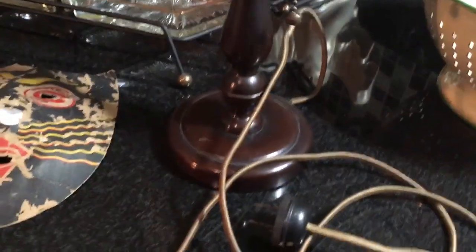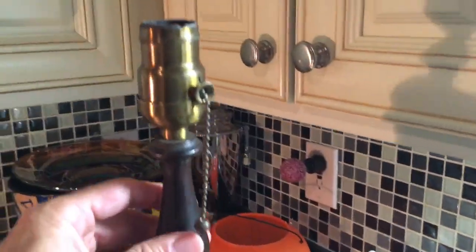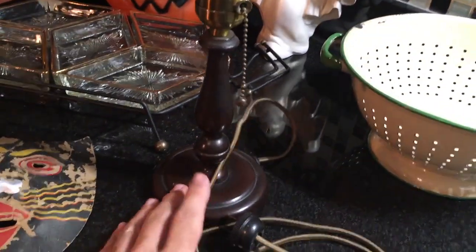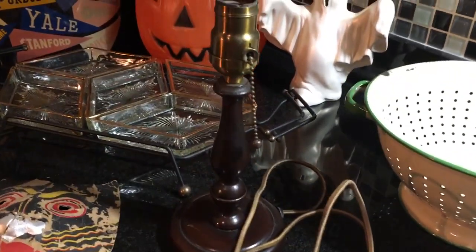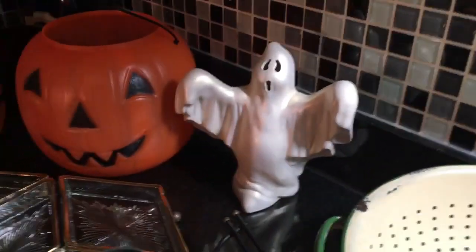Doesn't have a tremendous amount of value, but you know me, I love old light fixtures. I have a section in my shop on old light fixtures, and they sell pretty well for me. So that again was $2. And as it is, I can probably sell it for 15 to 20. There were probably two, and they were probably originally dresser lamps.